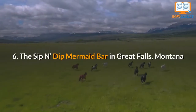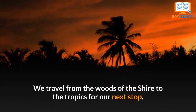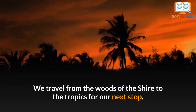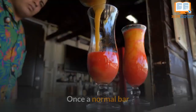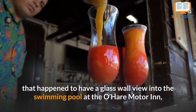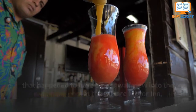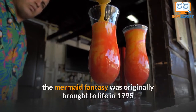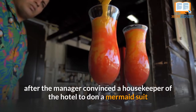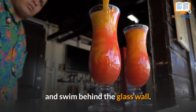Number 6. The Sip and Dip Mermaid Bar in Great Falls, Montana. We travel from the woods of the Shire to the tropics for our next stop, the Sip and Dip Mermaid Bar in Great Falls. Once a normal bar that happened to have a glass wall view into the swimming pool at the O'Hare Motor Inn, the mermaid fantasy was originally brought to life in 1995 after the manager convinced a housekeeper of the hotel to don a mermaid suit and swim behind the glass wall.